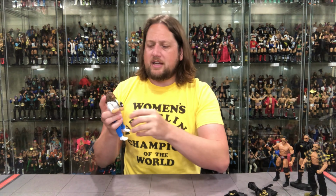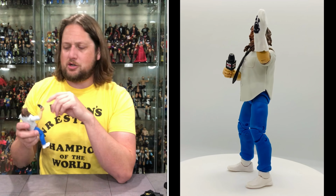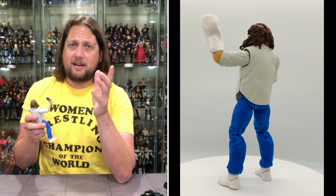Raw microphone, the exact same as the Rock. You get the white dress shirt. It does look a little dingy. I believe that's the way it's supposed to look. If not, it just kind of worked out that way. You know, Mankind's not going to have... He's much like a young Baron Corbin these days. If you're watching SmackDown, he's got kind of a dingy white shirt. Mankind started that trend back in 1999, obviously.